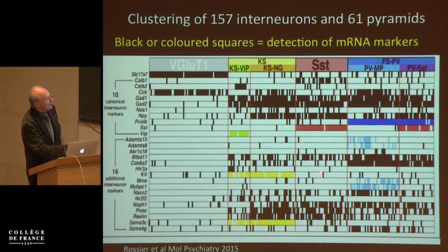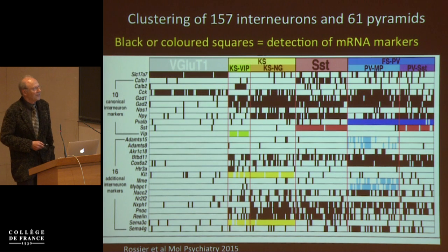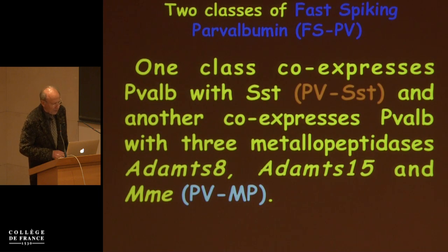Anyway, in this pale blue, you see that we have some peptidases which are there, and none of these peptidases are expressed in the PV somatostatin neuron. So we have really two classes of interneurons there. One class co-expresses parvalbumin with the three metallopeptidases we looked for, ADAM-TS8, ADAM-TS15, and MME, and another one co-expresses with somatostatin. And so they are fast-spiking neurons. You will see that later on.